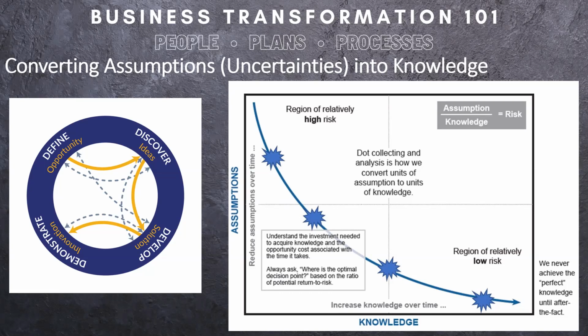So the journey we take is, how do I come through this curve of high assumptions, low knowledge, into a place where we have low amount of assumptions and high knowledge? We will never achieve the perfect knowledge and zero assumptions. So at some point, we want to come down through this curve.